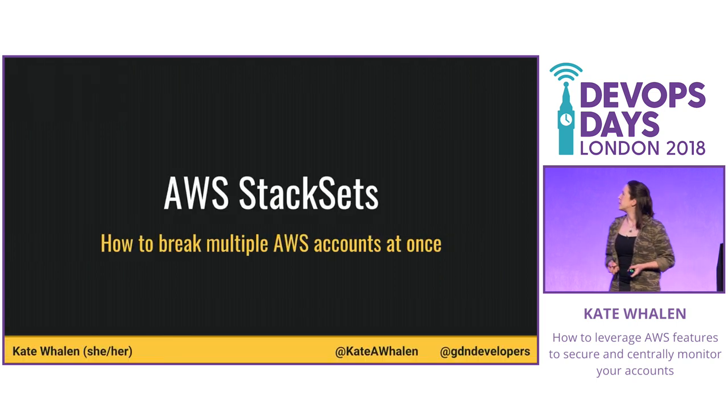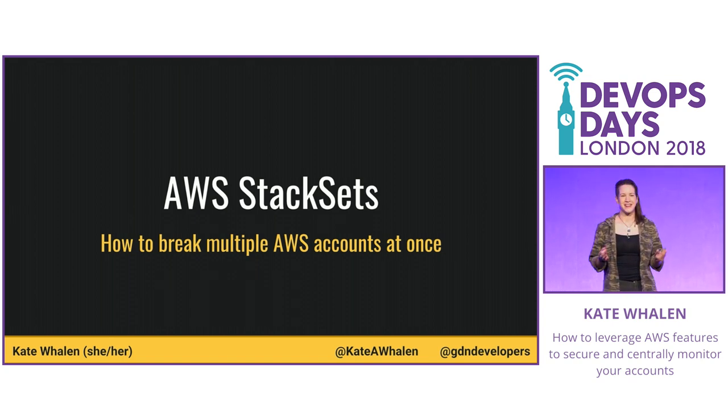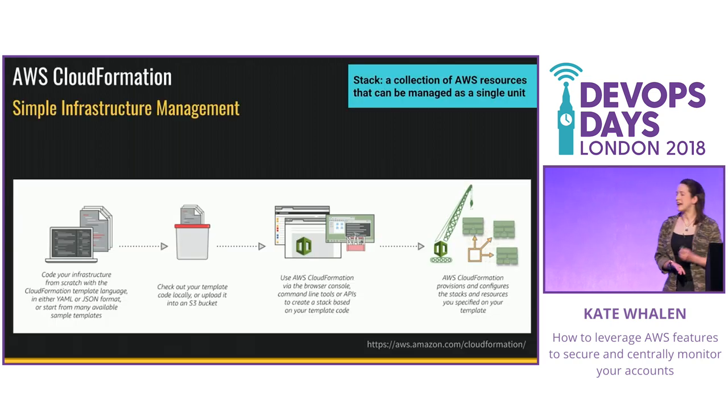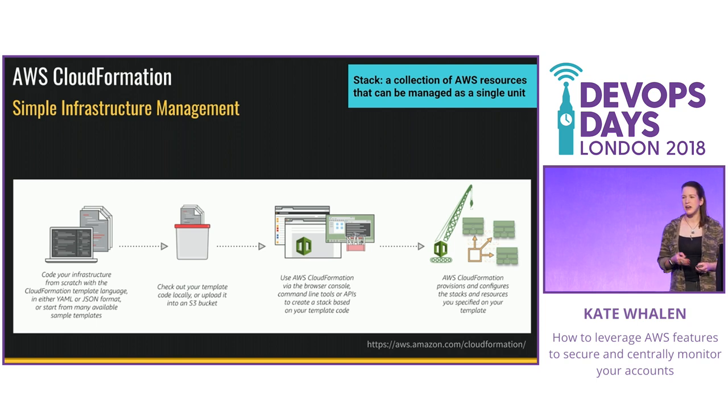Okay, so this brings me to AWS StackSets. This is not a security tool directly, but it's certainly one that you can use to help you improve the security of your AWS accounts. StackSets are part of AWS CloudFormation, CloudFormation being a service that will help you construct and configure an entire stack across AWS using templates. This enables you to quickly replicate your infrastructure and also controls and tracks changes to your infrastructure.